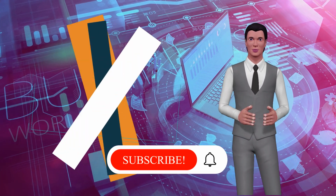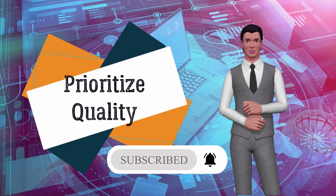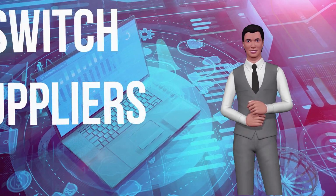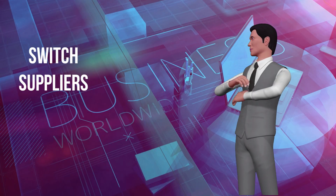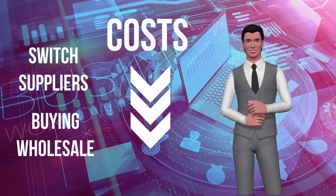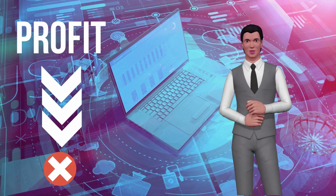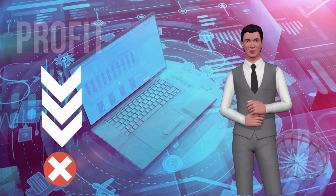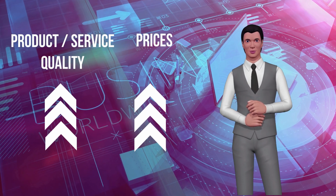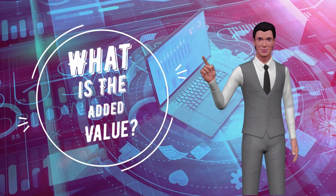The second tip is to prioritize your product or service quality. One way you can bring more value to your customers is by providing better quality products. To do this, you may need to switch suppliers or spend some extra money. You might also consider buying wholesale for small businesses to keep costs as low as possible as you up the quality. Of course, you don't want to affect your business's net profit negatively. In some cases, businesses increase product or service quality in conjunction with raising prices. If you do this, explain your decision to raise prices by emphasizing the added value you're giving customers.